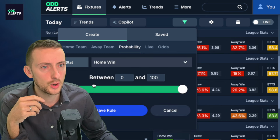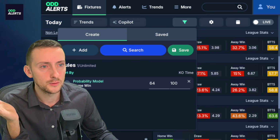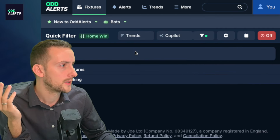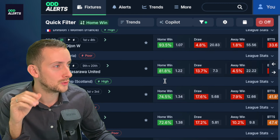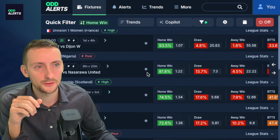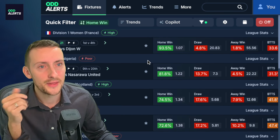You can just filter for home wins. Let's say, show me all the teams, home win, over 64%. We can just search. I'm super zoomed in on this video, but now we can see we are sorting all games by home wins. Now, the implied odds here will show you that 1.07.